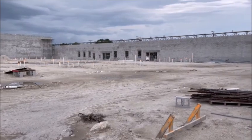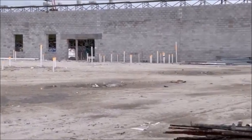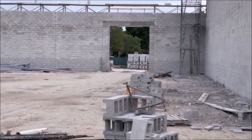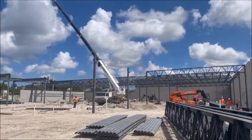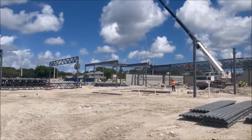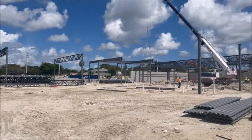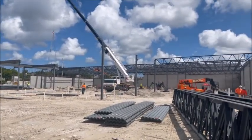You can see the front of the store. That'll be the front of the store over there. I don't know what that big entrance is. But anyway, that's it. We'll be back. September 14th, 2021.